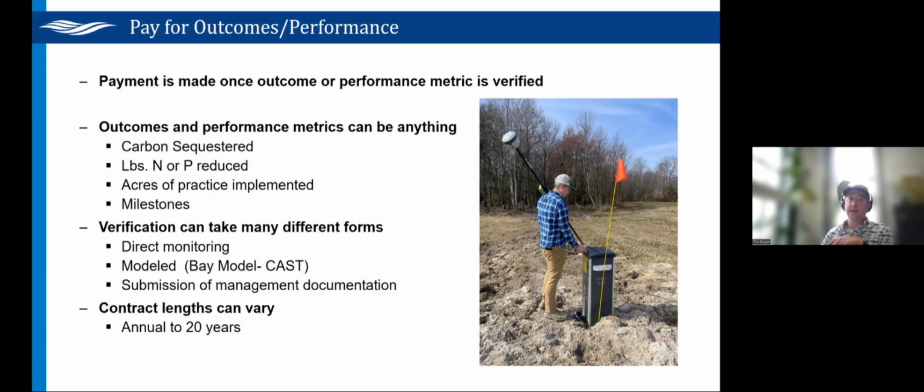In the Bay region, instead of carbon, we look at pounds of nitrogen or phosphorus reduced as a potential way of doing that outcome. But it could also be performance metrics. It could be acres of a practice implemented. So acres of wetlands, acres of black duck habitat.